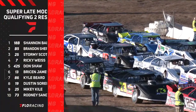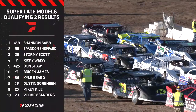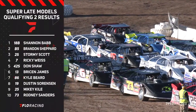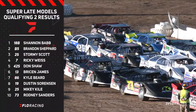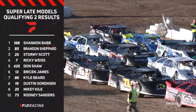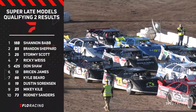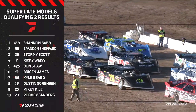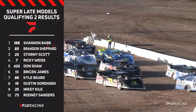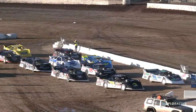That's a wrap on Swift Springs Time Trials presented by Screven Motor Speedway's Winter Freeze. And there you see the top 10 qualifiers in Group B. Shannon Babb, quickest in this group with a 14.579. Brandon Shepard was second quick, 14.615. Those 2 drivers will unofficially start on the front row of heat races 3 and 4. And joining them on the front row, 3rd quick Stormy Scott and 4th quick Ricky Weiss.